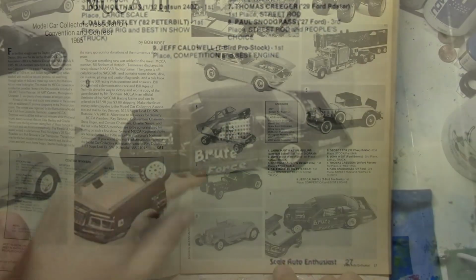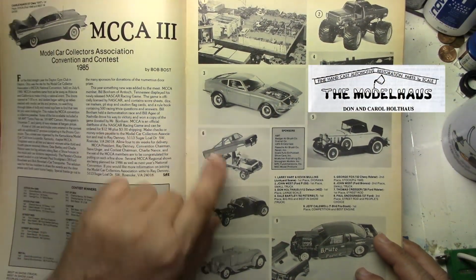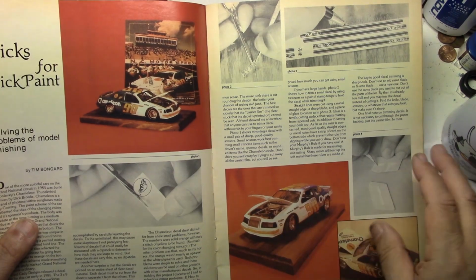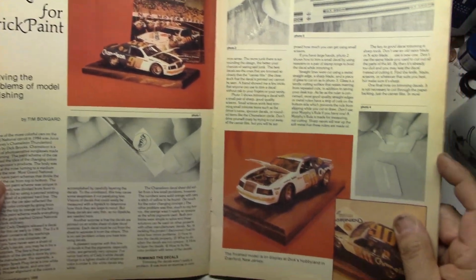Jeff Cadwell. There's Don Holthouse. I wonder if that's the Don Holthouse from Model House Resins. Remember that company? There'll probably be an ad in here. And this was the great little tricks for trick paint. That's what this was about.